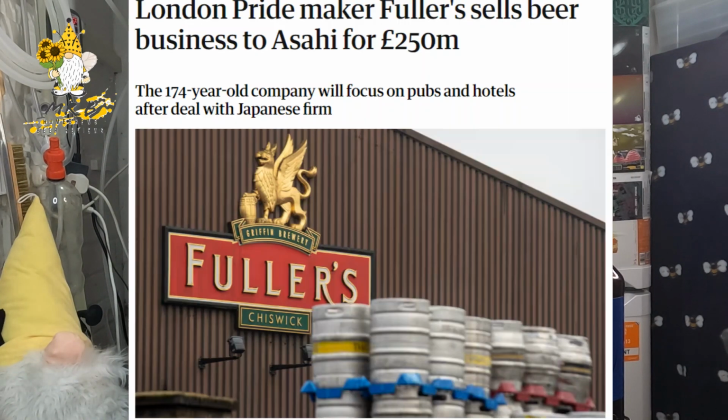So the actual history goes a little bit back, and they were a family owned independent brewery all the way up to 2019, when they sold the beer side of Fuller's to Asahi for 250 million. The offer was basically double what it was priced at, so they just snapped Asahi's hand off. But Asahi did promise that they would still brew at the Griffin Brewery, and they're still going to do the recipes, so hopefully all is well. Fuller's just took on the estate, so the pubs and the hotels, and then Asahi brew the beers at the Griffin Brewery and provide them to the Fuller's hotels and pubs. So that happened in 2019.